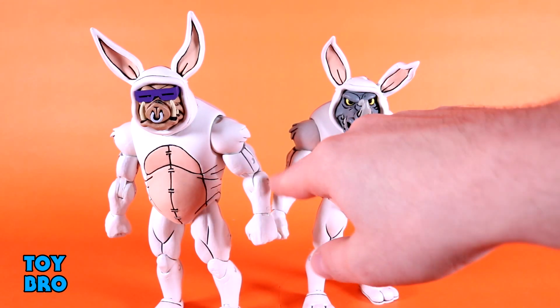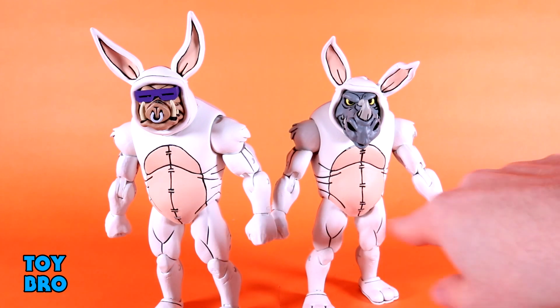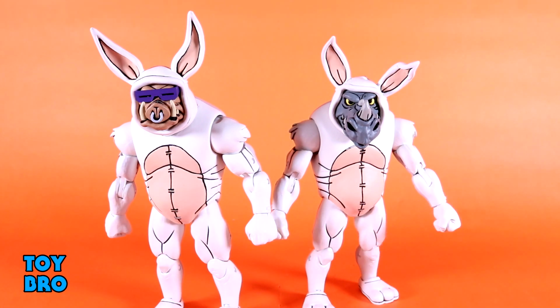So you've got something that kind of runs down the arms, you've got it on the thighs, and then all over their fat guts there with, of course, that sort of pink, peachy color for the belly, which has a lot of the sort of stitching design, just to showcase that, of course, they are wearing a costume, an Easter Bunny suit. And I think they look really good.